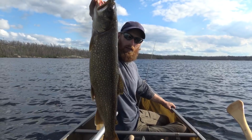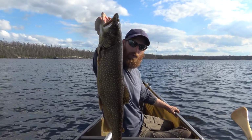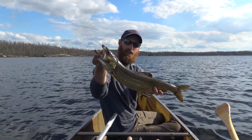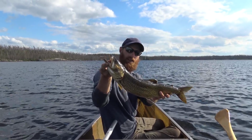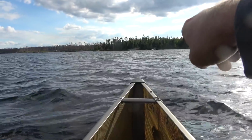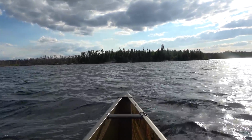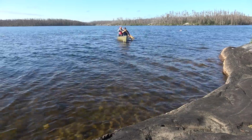Okay. Hey guys, check it out. That's a good 3 pounds probably. That'll feed Jerry and I both, for sure. That's a good sized lake trout. Perfect eater. So we're hoping that we can camp on this island that has trees on it rather than those islands over there which have no trees on them because they've been burnt by the forest fire. So we should be able to find a spot here. They're marked on the map.